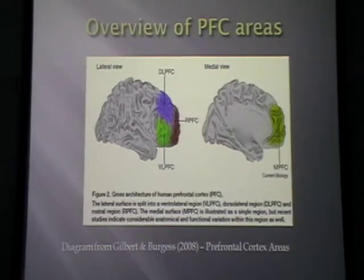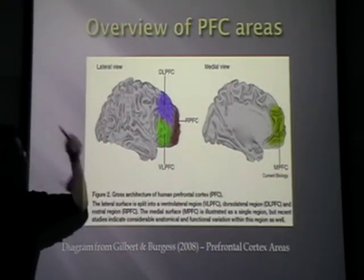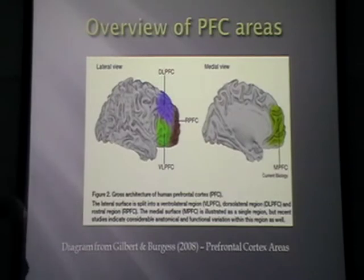So when we talk about dorsal, we mean like a dorsal fin on a fish. So when I say dorso or dorsal, that means like the top of the brain. Ventral, meaning belly, is like the bottom of the brain. Lateral is the sides of the brain, and then medial is the centre.